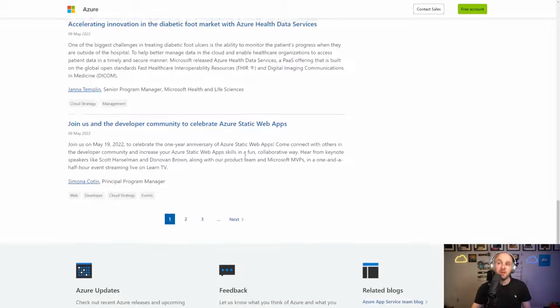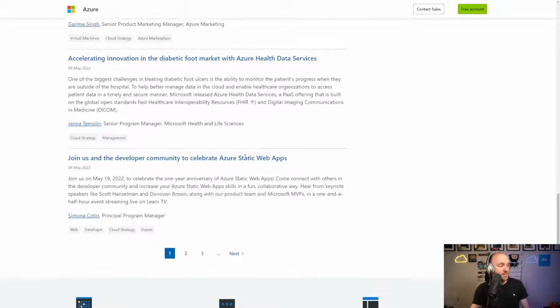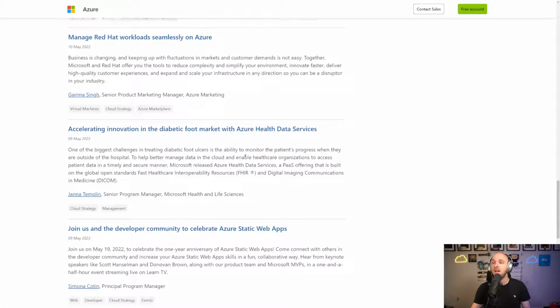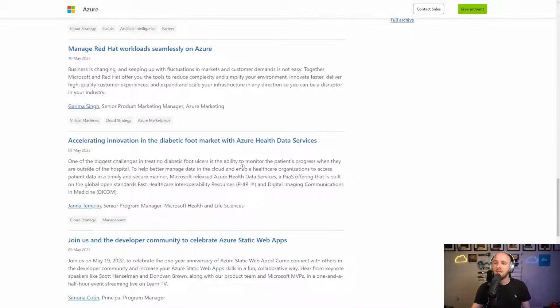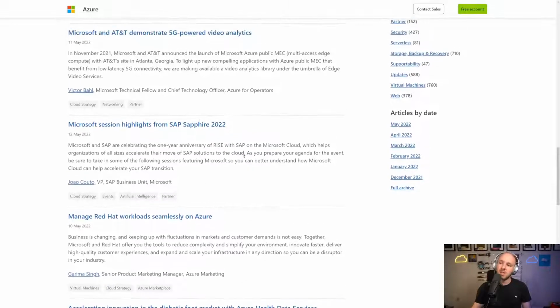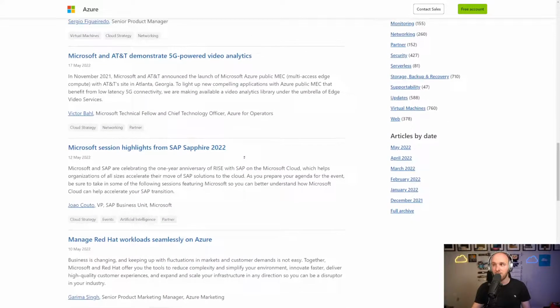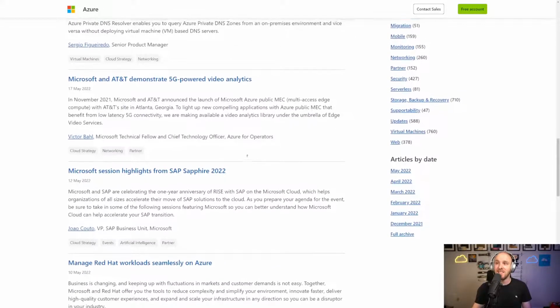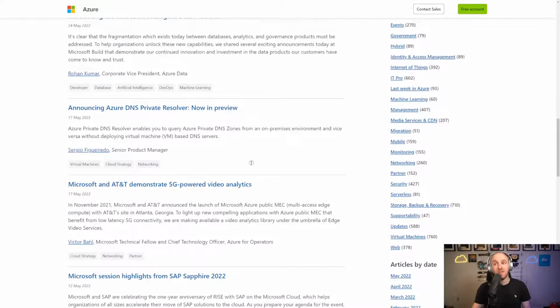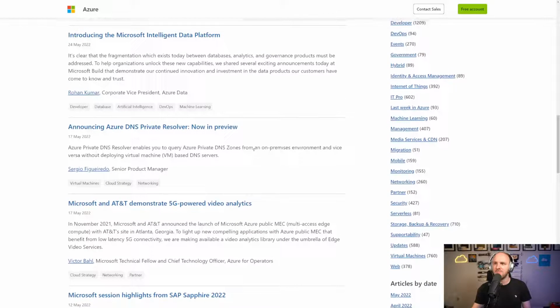Join us in the developer community to celebrate Azure Static Web Apps. They recently celebrated their 1-year anniversary. Congratulations to that team. Accelerating innovation in the diabetic foot markets with Azure Health Data Services. Manage Red Hat workloads seamlessly on Azure. Microsoft session highlights from SAP Sapphire 2022. Microsoft and AT&T demonstrate 5G powered video analytics. Announcing Azure DNS Private Resolver now in preview. I'm sure we'll come back to that later.